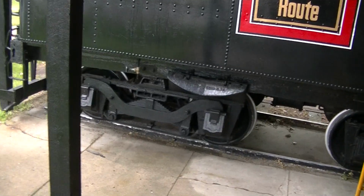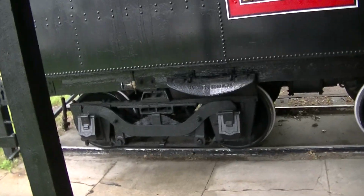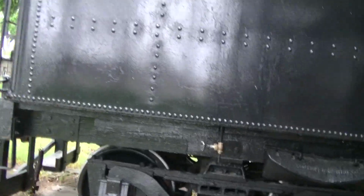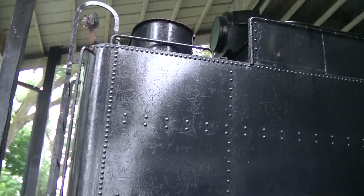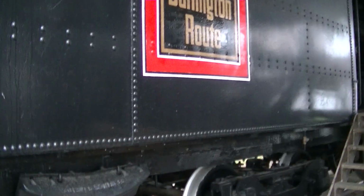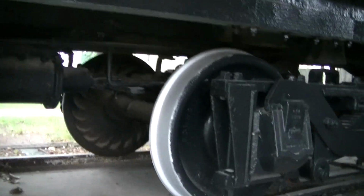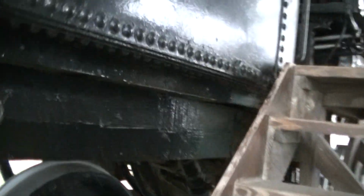It's a 10-wheeler that was originally built as a mogul. It is amazingly bigger than that little Porter. It's raining out here, by the way. Lots of detail down there. Get up in the cab. It's even better. This is a whole different arrangement.